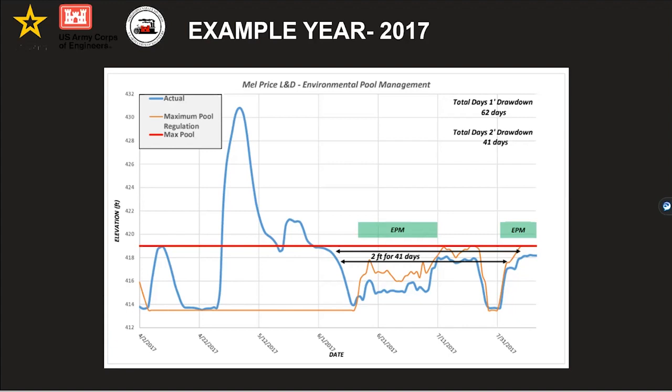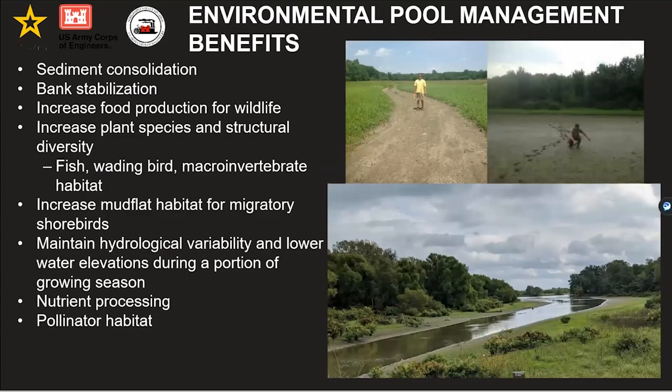And so in this figure, the blue line is the actual elevation of the pool. The orange line is the maximum level, where it would be if you were on the upper end of the limit at those control points. When we're trying to manage for environmental pool management, we're trying to hug that lower limit. So we're still maintaining a navigable waterway, but we're hedging our bets for when the flows taper off, that we can keep it a little bit lower, so that as vegetation is establishing, it can withstand being re-inundated as the pool is coming back up.